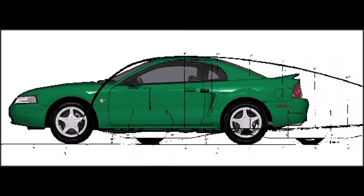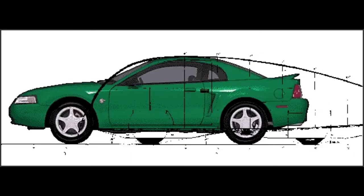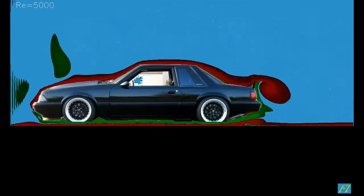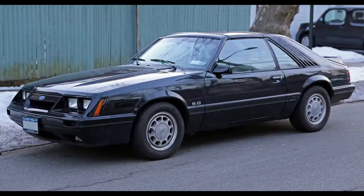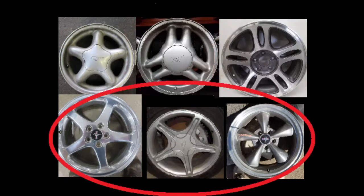Aerodynamics. The SN95 got a faster 60-degree windshield angle, which helped reduce drag coefficients to 0.36. For comparison, the drag coefficient of the Fox LX Coupe was 0.40. The Fox GT hatchbacks range from 0.36 to 0.39. Wheels. The 1994 to 1998 Mustang GT came with 16-inch wheels with optional 17-inch wheels. 17-inch wheels became standard in 1999.